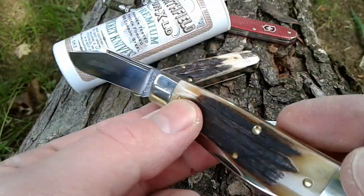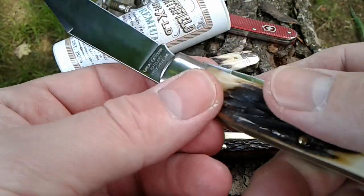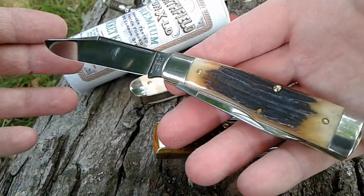That's going to wrap it up, guys. Stay tuned. We'll have some more knives coming in. Can't wait to show you guys one of those 85s.